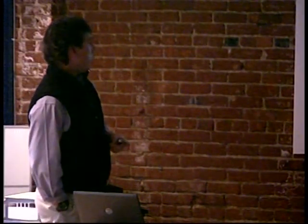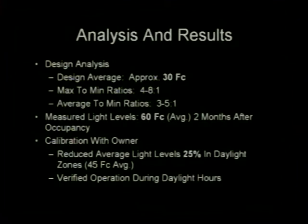Calibration with the owner. This was an important step that we took on our own accord. One of the things that I don't know that we've touched on yet, but the building was not commissioned. We didn't have an independent commissioning agent on board to commission these systems. But because we feel it's very important to have lessons learned from our perspective, we chose to take a trip over and calibrate this system with the owner.